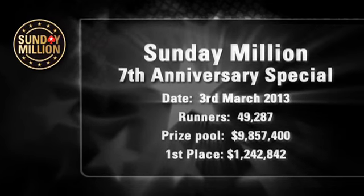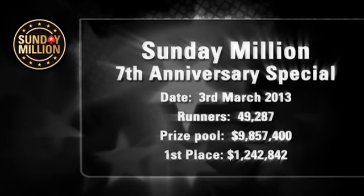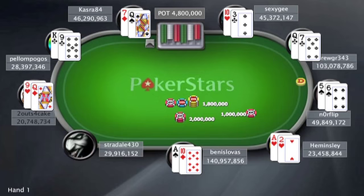Look at that ginormous field, 49,287 runners, all paying $215, generating a smidge under 10 million. Amazing tournament, amazing celebration of the Sunday Million. We do bring out the big guns every time we have a birthday. It was a blinder. It really was wild.